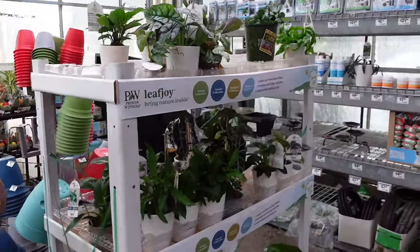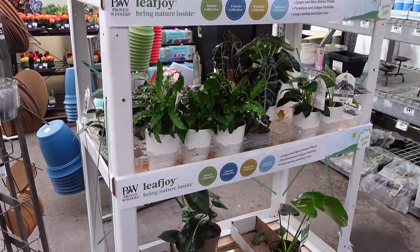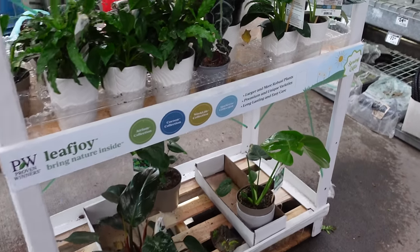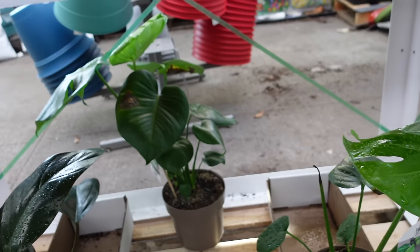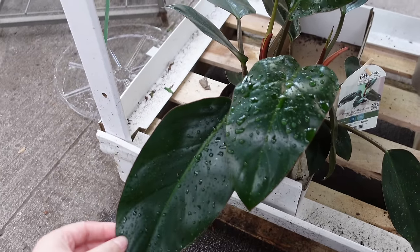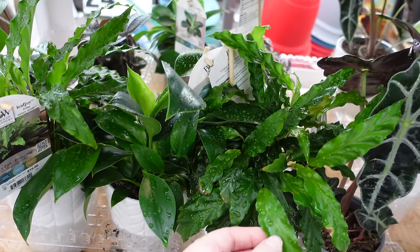This Leaf Joy section has been here for a little while. I actually found my Alocasia sinuata here. It looks like they don't have many plants left. Here's a Monstera deliciosa, a couple of them, and then here's a Rojo Congo for $30. We have some Calatheas left.